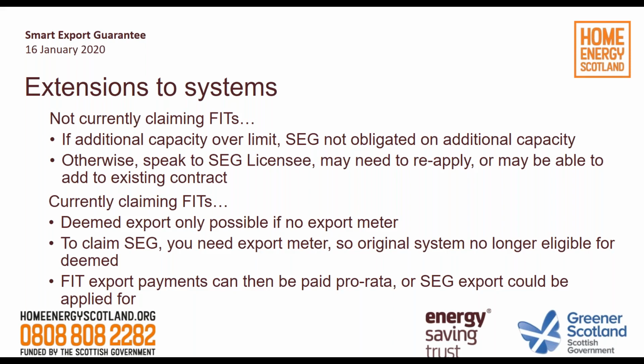So you would no longer be able to claim FITs export on a deemed basis, and you would need to go to a FITs pro rata export payment based on your real export. At that point, you might want to review what it looks like with your FIT payment, or your SEG export that you might choose to apply for. Again, you can still claim the FITs generation tariff, but not the export element. You would have to give that up.